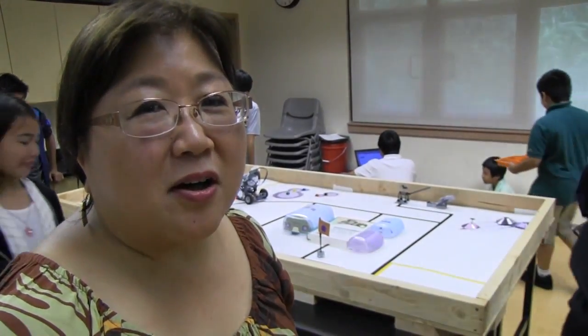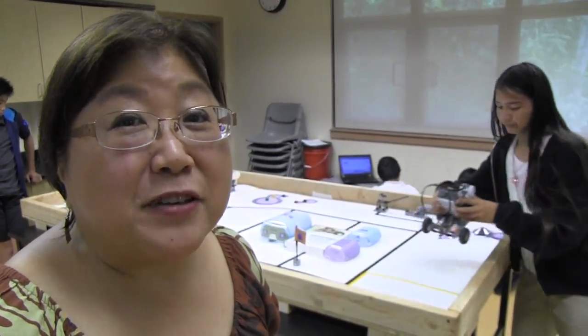What they're doing is creating robots with Lego robotics, and the idea is that they are on a different planet and preparing the planet for habitation. So the robots they're building are doing things like carrying habitats to their place, plugging up a volcano, fixing a solar panel, things like that.